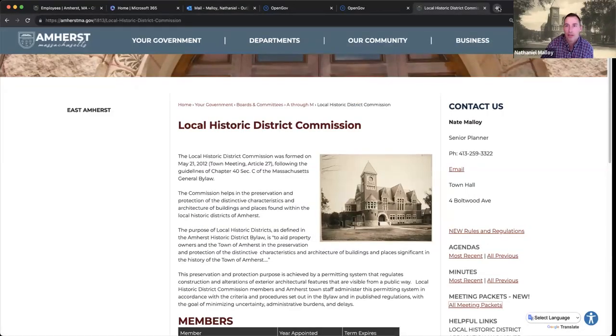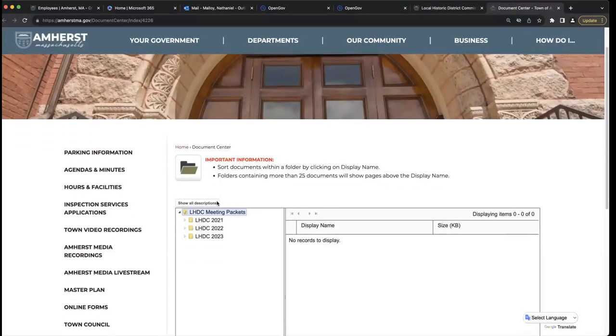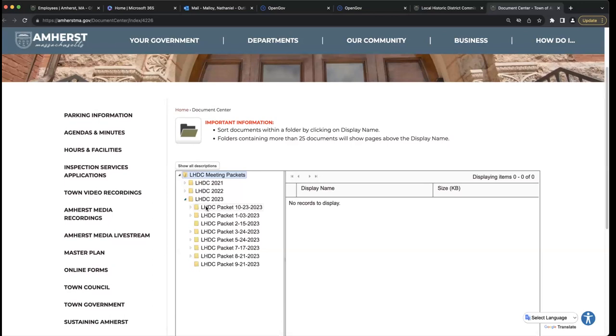So my screen's shared. Is that visible for everyone? Yes. So the packet gets posted. You have to, if you go to the commission, you sent the link and then you go here. I know. And there was nothing. You have to click down. All right, go down to 921. That's the last. Oh, yes, I had the same problem, Hilda. But you start at the top. Yeah, it's at the top. Yeah, I couldn't find it either.